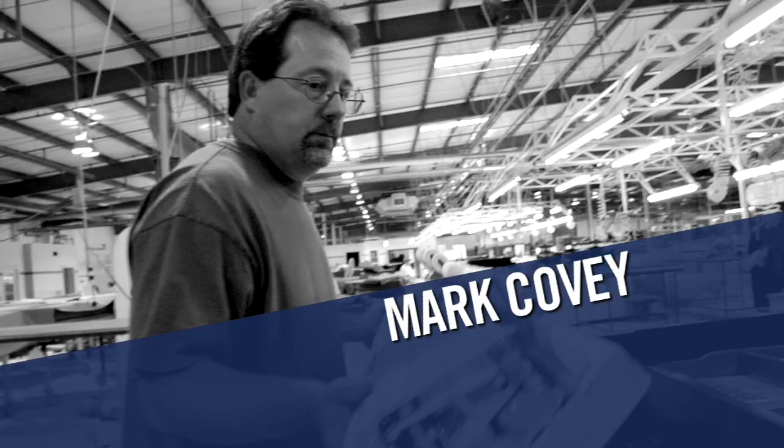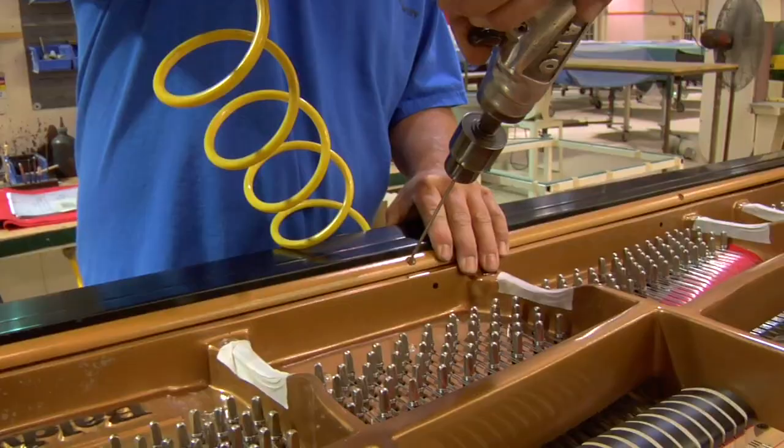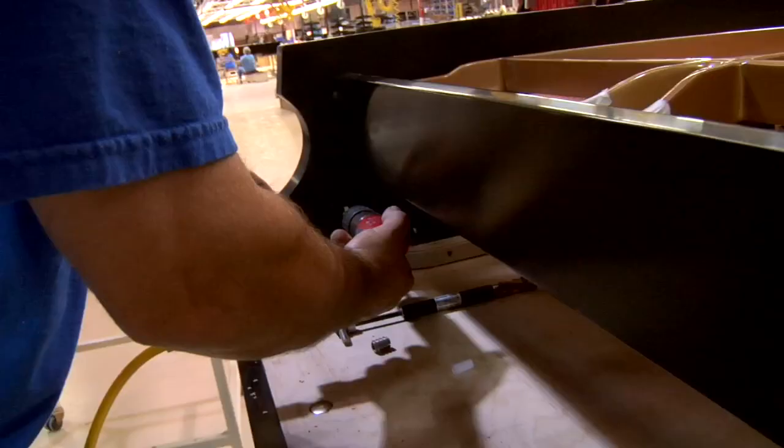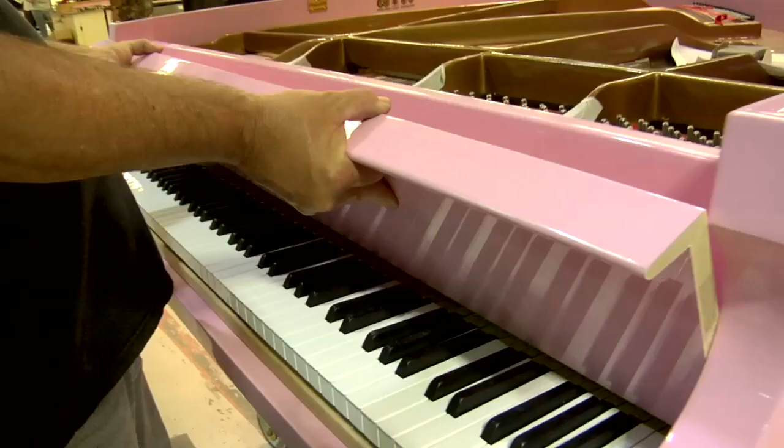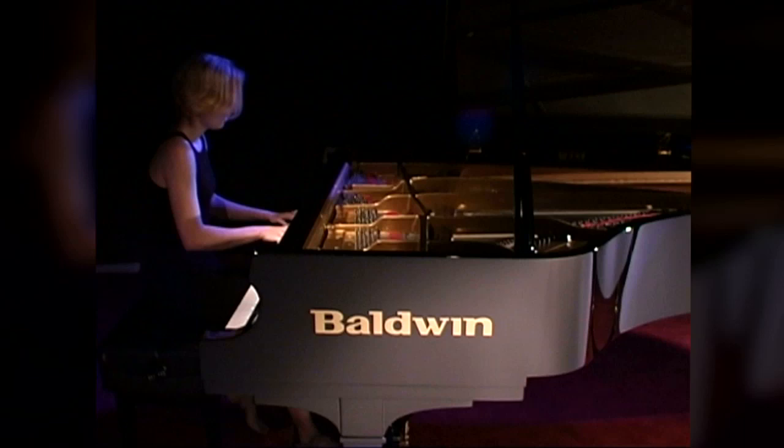My name is Mark Colvey. I do grand upfitting, and I've been with Baldwin for 26 years. Upfitting is the cosmetics of the piano. It's got your fall, your lid, all the stuff you see cosmetically on the outside. You gotta have a piano that looks beautiful and sounds beautiful. And I think Baldwin Piano is like that. I really honestly believe that Baldwin is better now than I've ever seen it. I've been through and seen the product through the years. It's better. It's gradually getting better all the time.